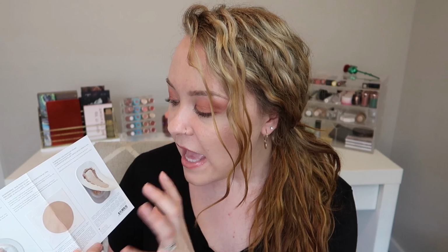Now I have a fifth thing that I rolled in last month that I have not used up. I actually kind of forgot that I had it. I have used it though. It is this card right here from Becca, and it has three different versions of their opal highlighter. It has their poured version, their pressed version, and also their liquid version. Aside from the middle one, I have used the other two, and I actually really like both of them.